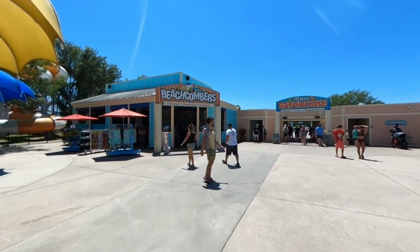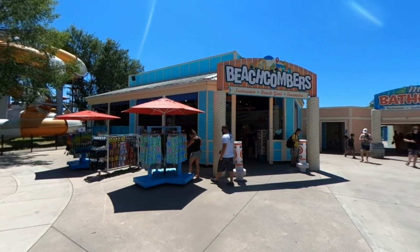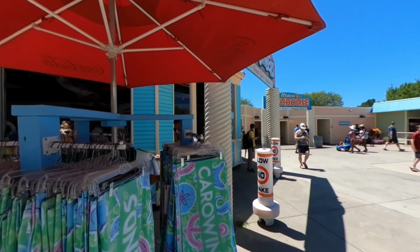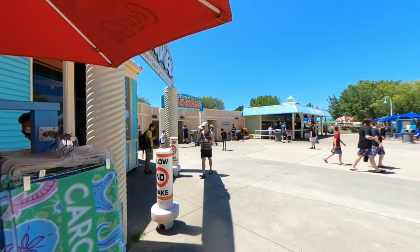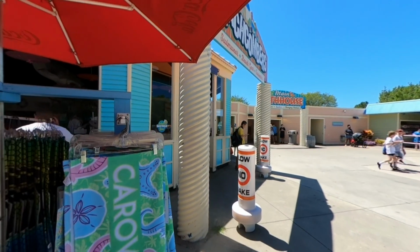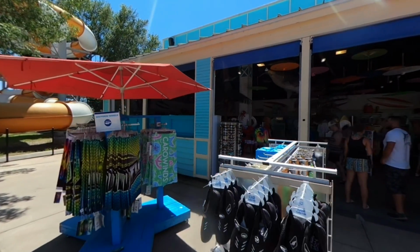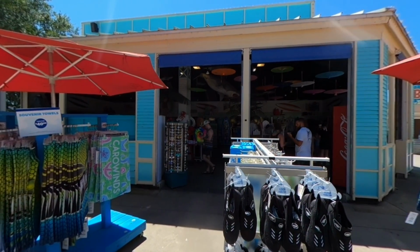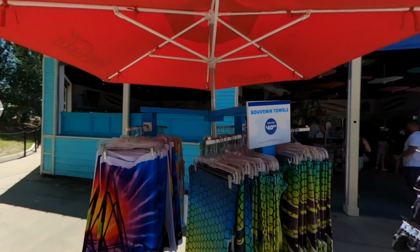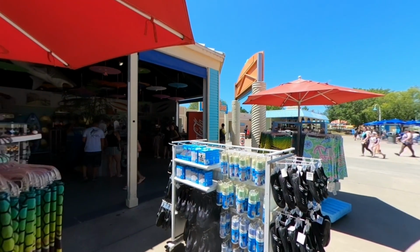Walk over here really quickly to see the Beachcombers. Standard beach-themed water park merchandise stand. So this is $22.99 for this Carowinds towel. It's nice. Water shoes. Oh yes, there are no path sprayers whatsoever at this water park. This is cool. Some Fury gear. Souvenir towels, 2 for $40.